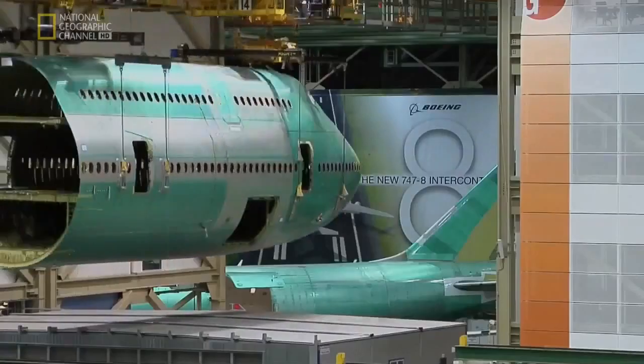I would tell new pilots of the 747-8 to be excited. This is a wonderful machine. And I think this 747-8 will be the airplane that takes the... It will be the airplane for the next 20 years.